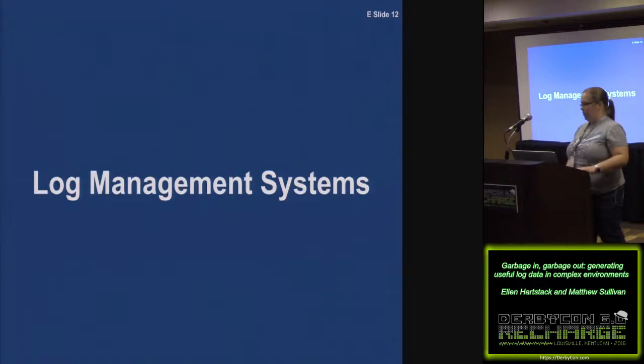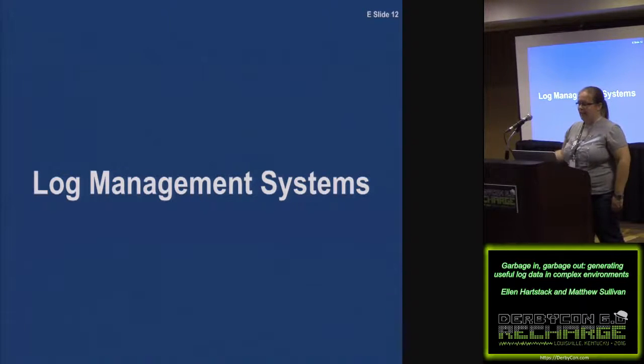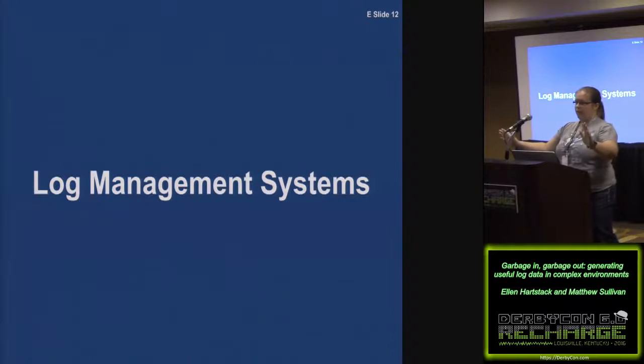Cool, so now we're going to talk a little bit about log management systems. First of all, everyone always asks, well, what's the best tool? I don't care. Whatever tool your company uses, that's great. It seems to be a growing trend of having the bestest log solution. Whichever one works for your company, use that.